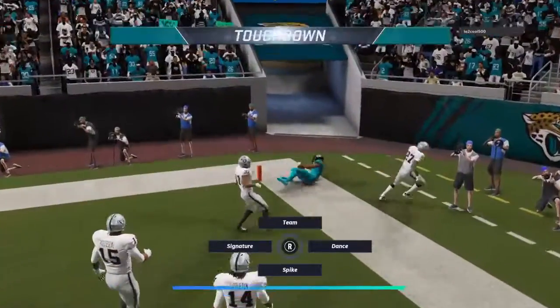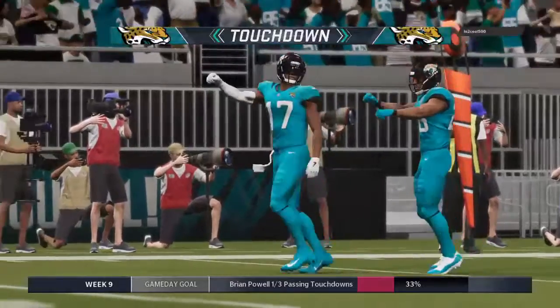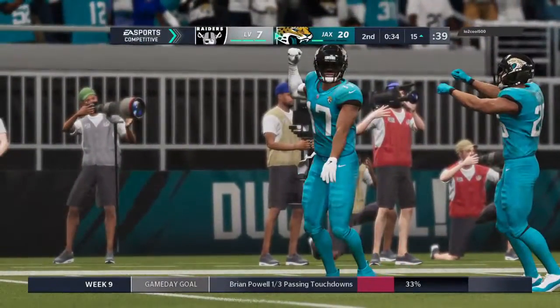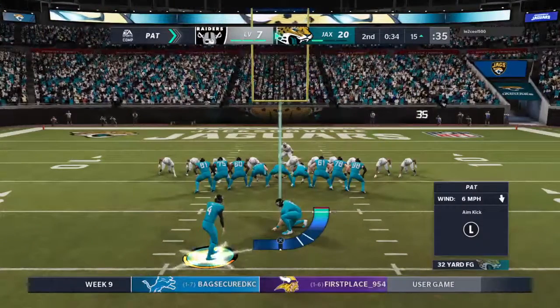And that ball is caught by DJ Chark for the Jags touchdown. DJ Chark, his 11th touchdown of the year. And the Jaguars are able to widen their lead.